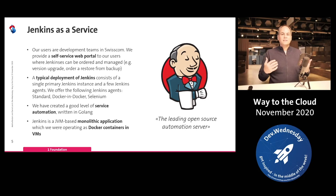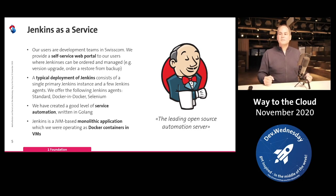When users order a Jenkins or manage the lifecycle of the Jenkins through the self-service portal, almost everything is automated behind the scenes. We have a very, very good level of service automation written in Golang. So both the portal, but also the part that executes the automation, the logic behind it, is written by us. Now, the way we provision Jenkins, and this is done automatically through that code that we wrote, is through Docker containers. So we have containerized all the Jenkinses. And when you order a Jenkins, for example, we spin up a VM for you and we put the Jenkins container and run it for you in that place.